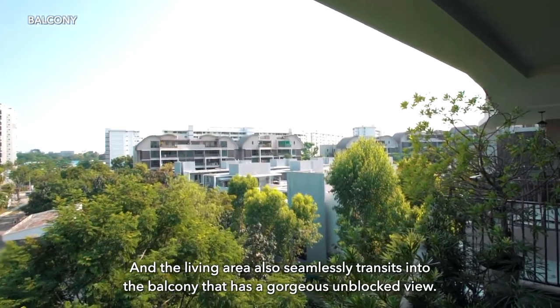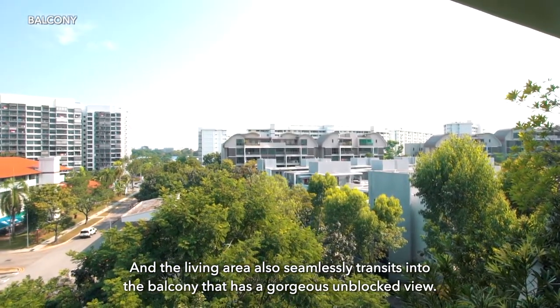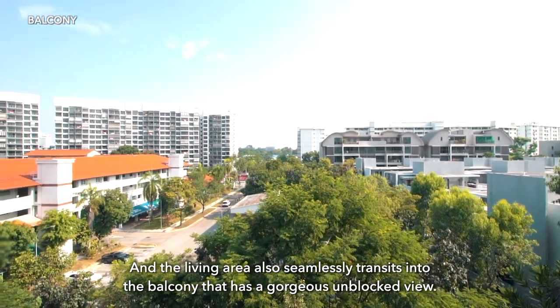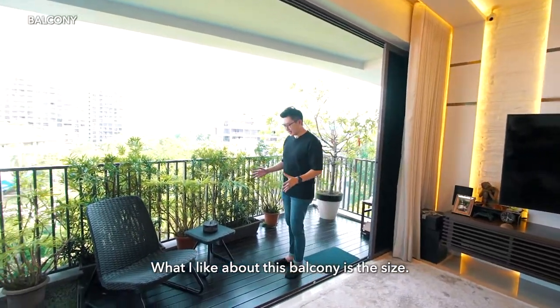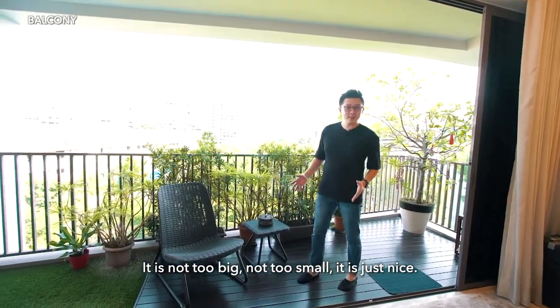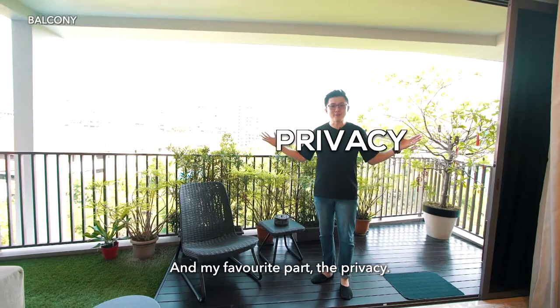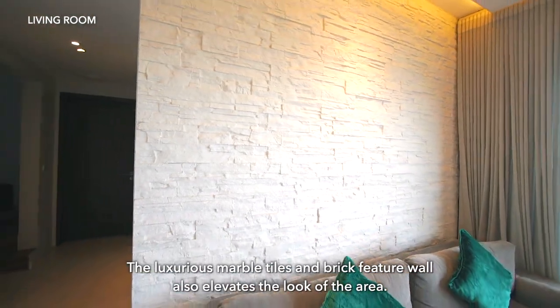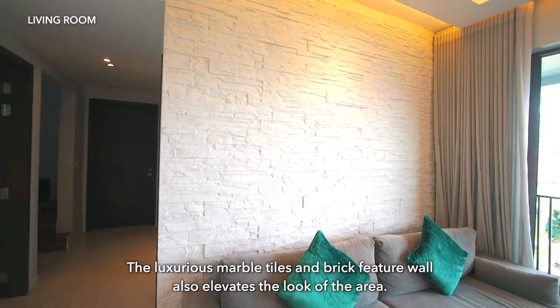And the living area also seamlessly transits into the balcony that has a gorgeous unblocked view. What I like about this balcony is the size. It is not too big, not too small. It is just nice. And my favorite part? The privacy. The luxurious marble tiles and brick feature wall also elevate the look of the area.